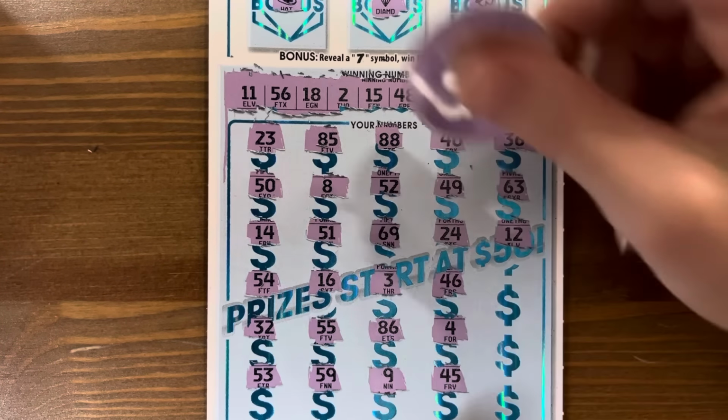All right, let's try our second one. Bonus spots, we need a seven, oops, it's a ring and a horseshoe, all right. 89, 8, 60, 48, 23, 21, 12, 56, 63, and 19. Okay, we're at 190, so that's good out of 300.